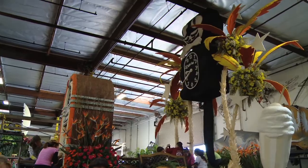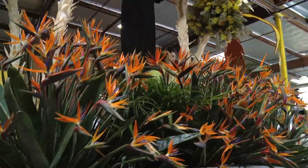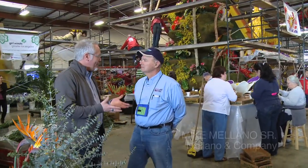Everything on the float has a story behind it. Just like the flowers being here in the United States, every person on the float has a story as well. We have one of the farmers who grew the flowers. He's on the float. Mike Milano. So I am here with Mike Milano Sr. You are going to be riding on the Kit Kat float.